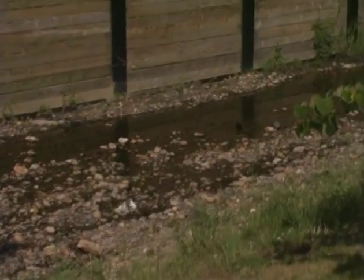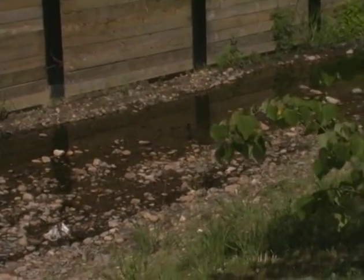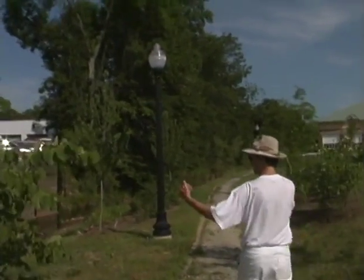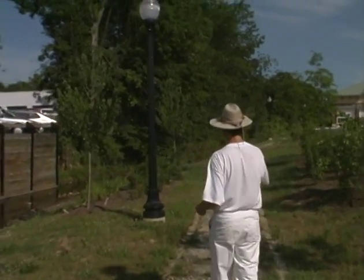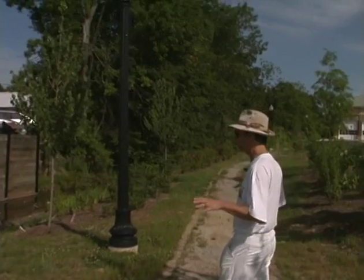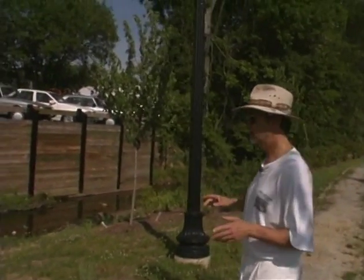As we walk along here, you'll notice some of the native trees that were planted: the sycamore tree, here's a redbud tree, we have a red maple here. They have to be set back just enough so that when the water rushes through here during a storm, it doesn't tear the young trees out, because they just have their little root balls. They're not firmly rooted.